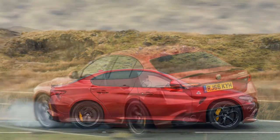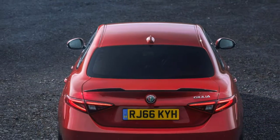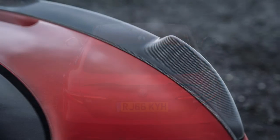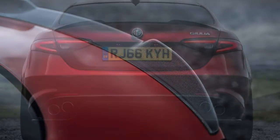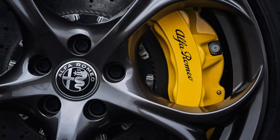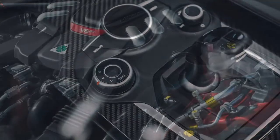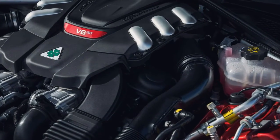The suspension offers a brilliant blend of compliance and cornering performance. Unlike most new cars we drive, there's no adaptive damping even as an option on the non-Quadrifoglio car. It's simply set up properly. It's for this reason that the Giulia is class-leading in terms of engaging handling.